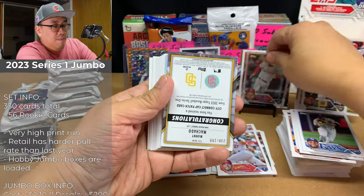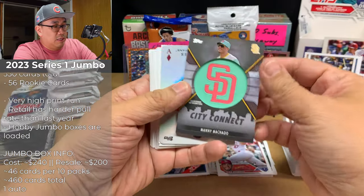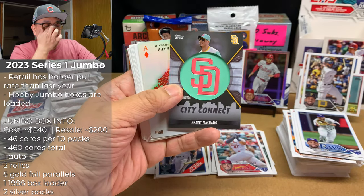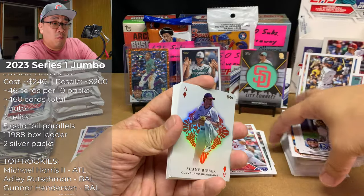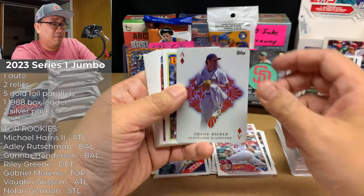Okay, that's just a rainbow. Ooh, look at this. Ooh, out of 299. This is very cool. Manny Machado, Mr. $300 million. He is going to be with the Padres until he's, I think, 41 now because of that new contract. 11 years, $30 plus million.